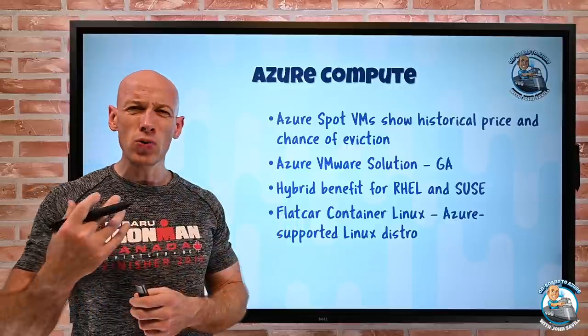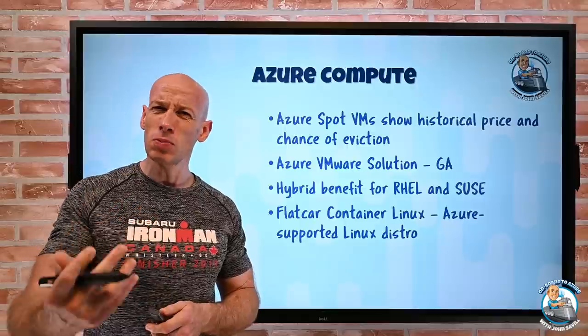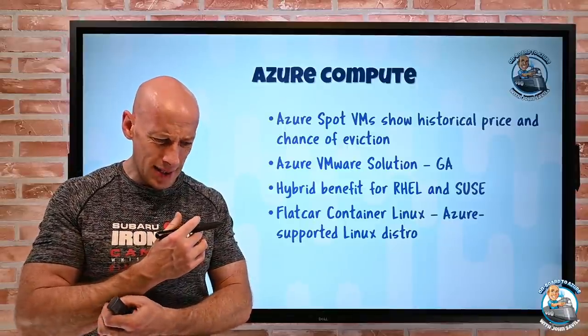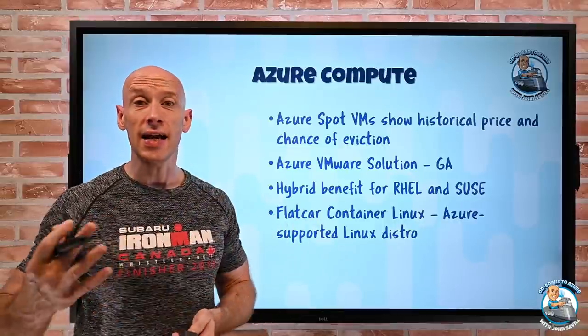An Azure supported distribution, the Flatcar Container Linux. This is an immutable Linux distribution. This is really replacing CoreOS, which is now end of life. So this is very good for container scenarios.